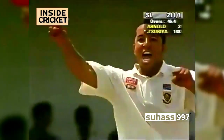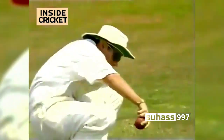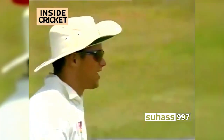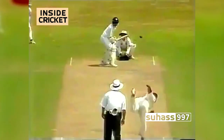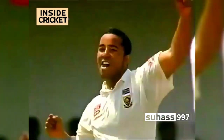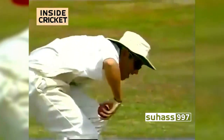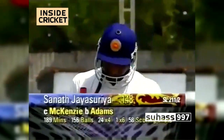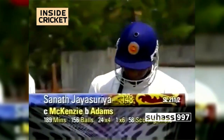And Jayasuriya's innings has come to an end. He's taken on Adams once too often. Mackenzie making no mistake in the deep. And a fantastic innings from the Sri Lankan captain comes to an end. 148 off just 156 balls. Paul Adams still giving that extra bit of air on that occasion, a bit from the off stump, and he's very pleased with his performance. Sanath Jayasuriya gone. 148, Sri Lanka 211 for 2.